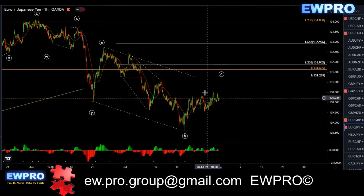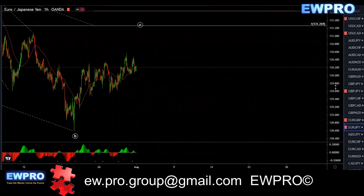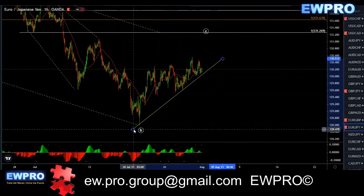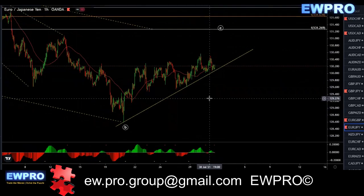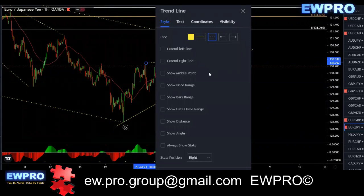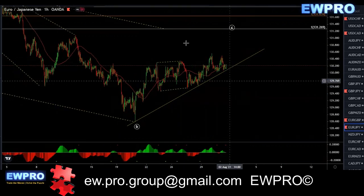Now you're going to have to be very careful because we got the correction. Got like an A, B, C. It's broken the top and it's given us bearish divergence. So you really can't look for that. Very risky to be buying. There's no real sell setup on it either at this stage. We just put this in here. So we only got an A, B, C in here.